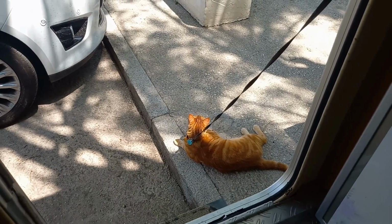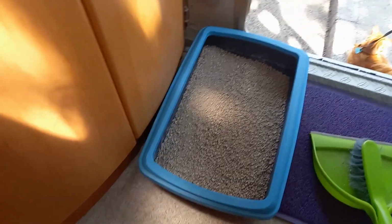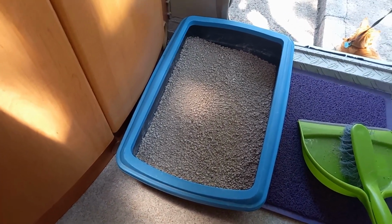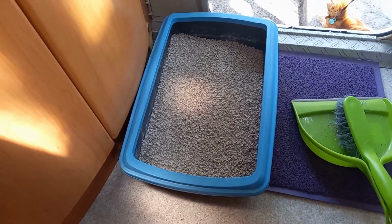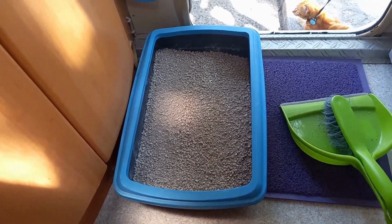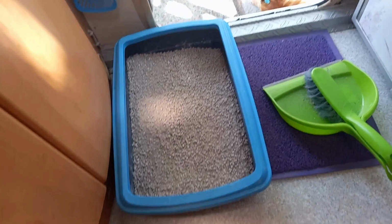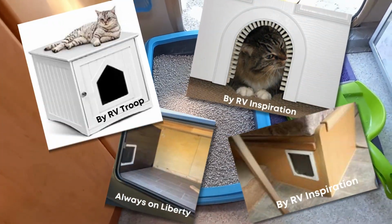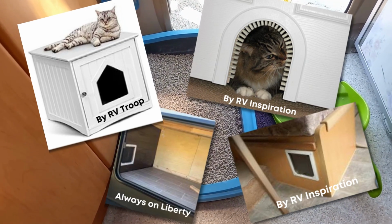So that was a little about the litter box, but there are a ton of other great options out there on the internet, and I wish that we could implement some of them, because it's a little annoying. It's standing here in front of the cupboard, but that's where we have the space for it. So if you have more space, then use one of these options, because some of them are really cool.